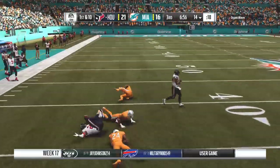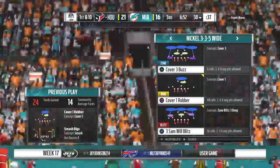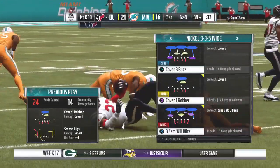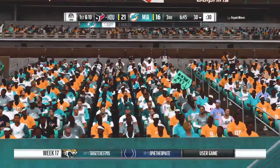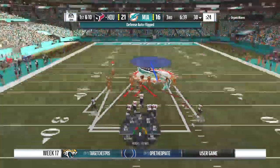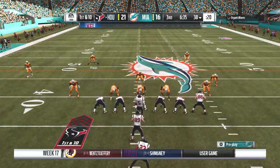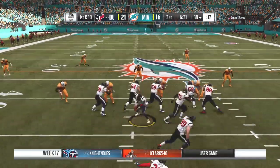Thrown outside, complete to Foster. And way up past the 35 before he's taken down. That one goes for 24 yards. That was an excellent read right there. Saw cover 1. That means it's just a single high safety. So you know if you throw the ball to the outside part of the field, help is going to be a little bit late getting there. And he puts one out there for a big-time completion.